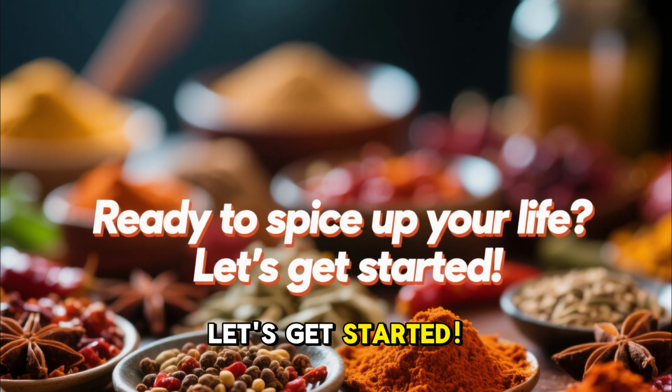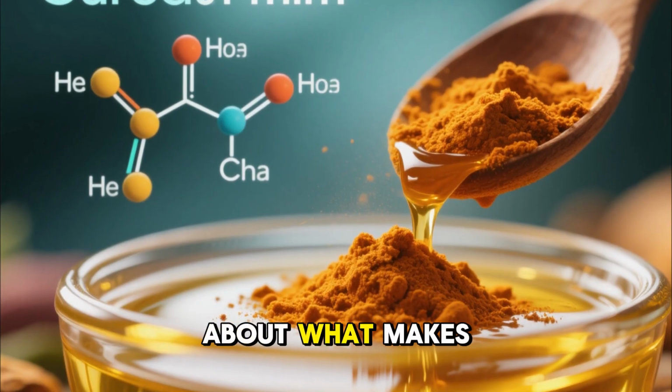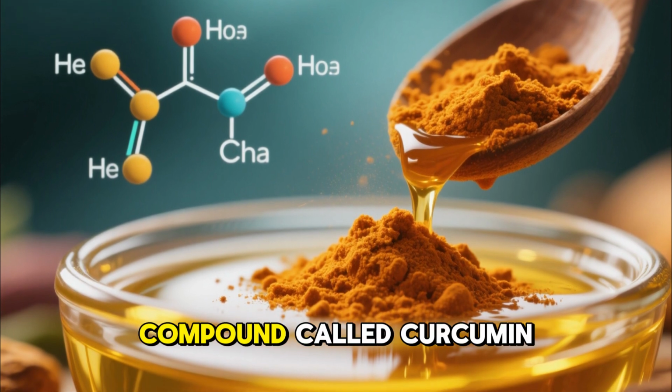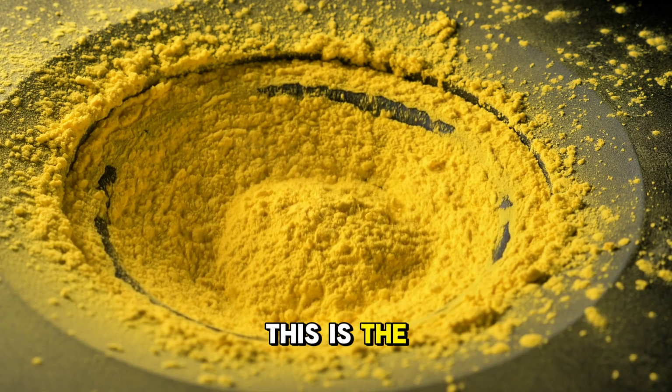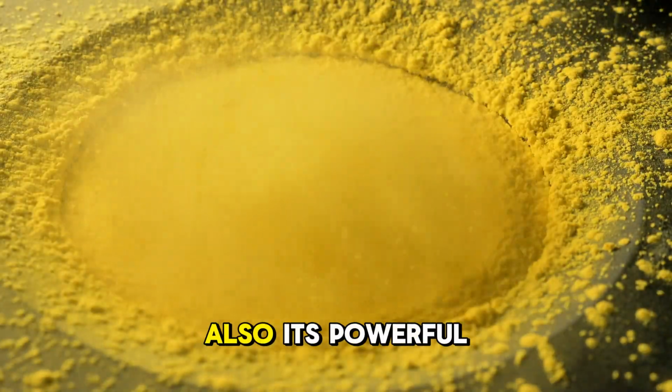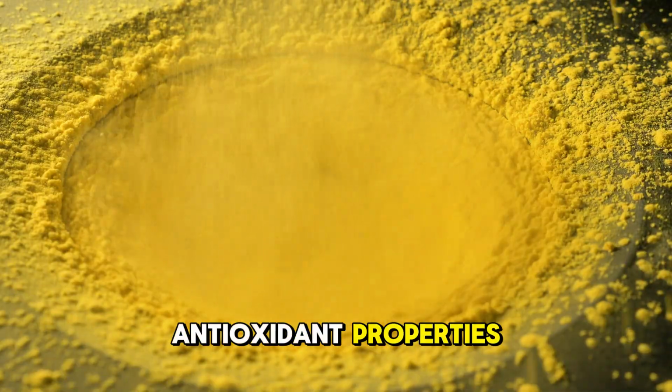Let's get started. First, let's talk about what makes turmeric so special. The secret lies in a compound called curcumin. This is the active ingredient that is responsible for not only its brilliant color but also its powerful antioxidant properties.